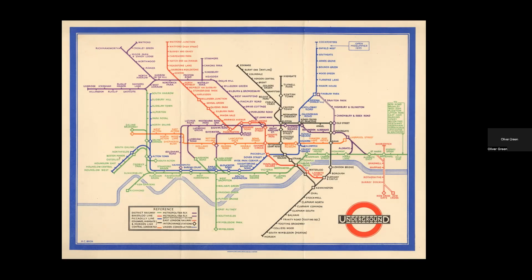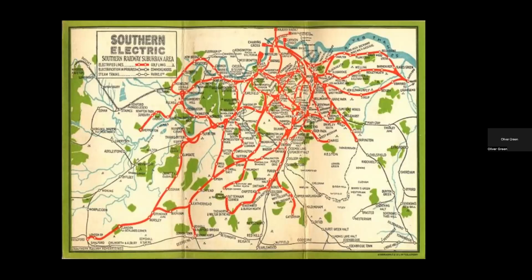If you look at, say, the Southern Electric system, the overground system by the Southern Railway, which was being electrified at the same time, it wasn't in any sense an easy system to read. I think you could still say the same now, actually, but the Underground system was very easy to read and became something that everybody knew about London. You always knew that the Underground system was there to get you around most of London.